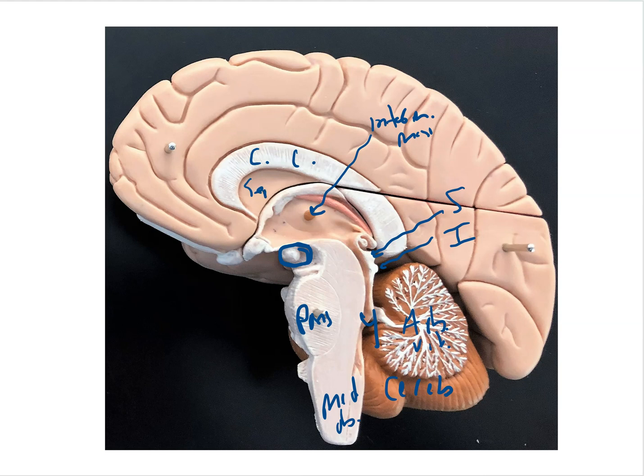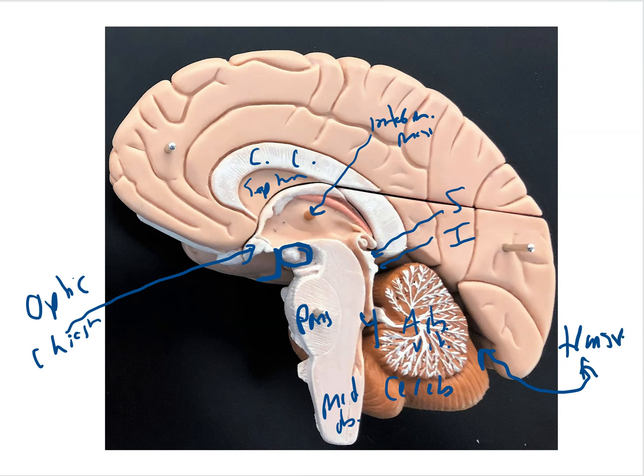This is my septum, remember the wall that separates the ventricles, and this right here is my optic chiasm, so I can see a little piece of that as well. Normally there's like a pin or a piece of metal here for the infundibulum. Sometimes they pop out of the brains. I can see my transverse fissure. Again, just abbreviating, there's not a lot of room here. I can see my parieto-occipital sulcus.